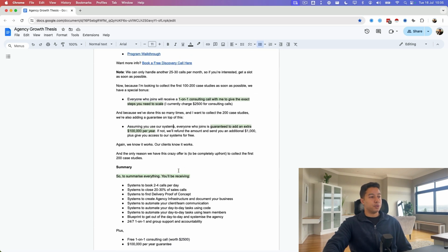So in summary, to summarize everything, you'll be receiving the system to book 2 to 4 calls per day, the system to close 20 to 30% of sales calls, to find proof of concept, to create agency infrastructure and document your business, to automate your client and team communication, to automate your day-to-day tasks using code, to systemize your agency's day-to-day tasks using team members, and the blueprint to get out of the day-to-day and systemize your entire agency, plus 24/7 one-on-one and group support and accountability, right?